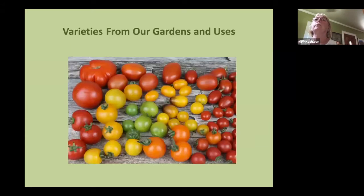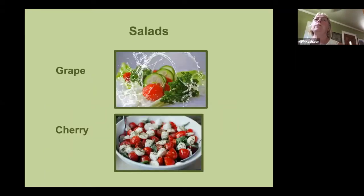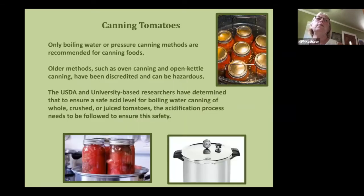Next slide, please. So varieties from our gardens and how to use them. Next slide. Snack tomatoes. These, in my experience, rarely make it into the house. The grape tomatoes, cherry tomatoes, and especially these beautiful heirloom tomatoes tend to be eaten right out in the garden at their freshest point. Next slide, please. Salads. We're all aware grape tomatoes and cherry tomatoes make wonderful additions to our summer salads. Next slide, please. Canning tomatoes.